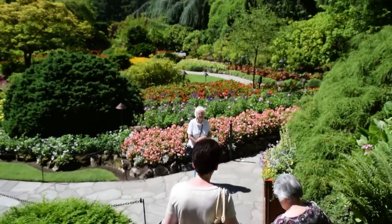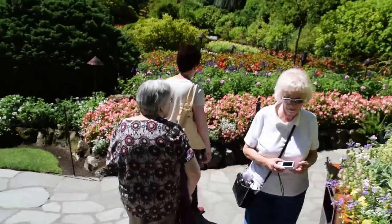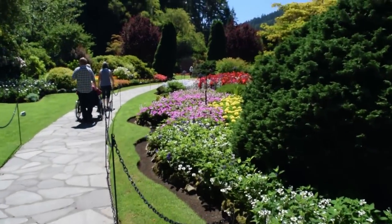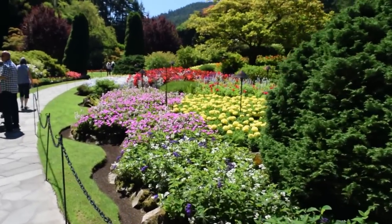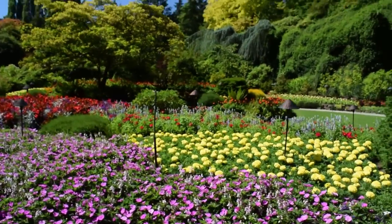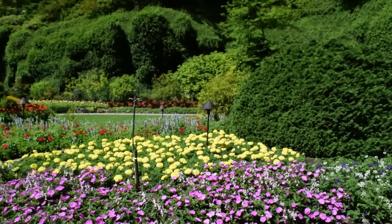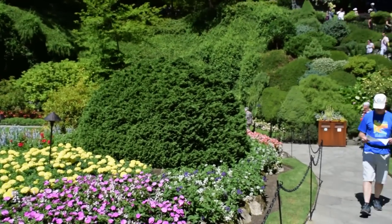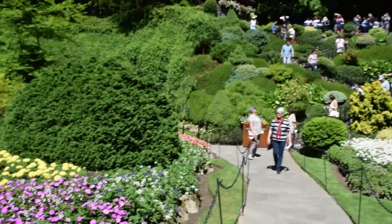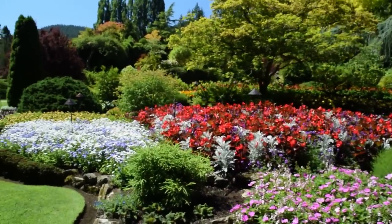Alright, I'm finding my way down into the actual garden itself. And to think that at one time this was just filled with all types of noise of people excavating limestone. And look at it now. Truly a sight to behold. This definitely has to be one of the more beautiful places on earth. You see all the folks coming down the steps. Without question, this has to be one of the more beautiful places on earth.